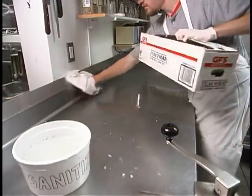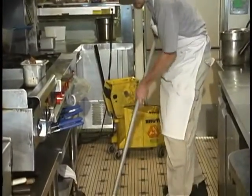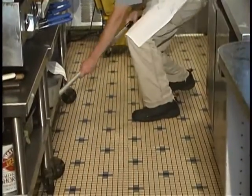At the end of every shift, clean all surfaces and equipment top to bottom, making sure to clean underneath tables and cooking equipment.